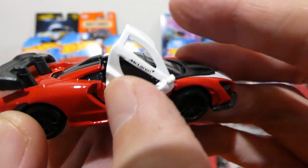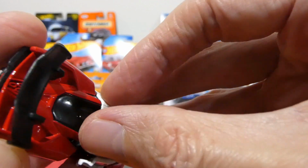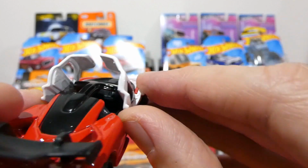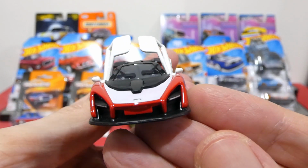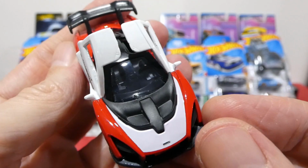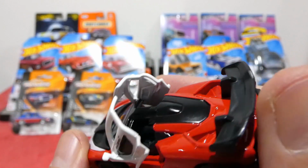I just want to see this. Look at that. Yes. Even though you can't get into it as like a real life person, because it doesn't hold the angle, that's already better than the Matchbox moving parts cars. That's cool. Yeah, very, very nice. Nice red and white color combination. Black wheels, black wing. And yeah, this is nice.